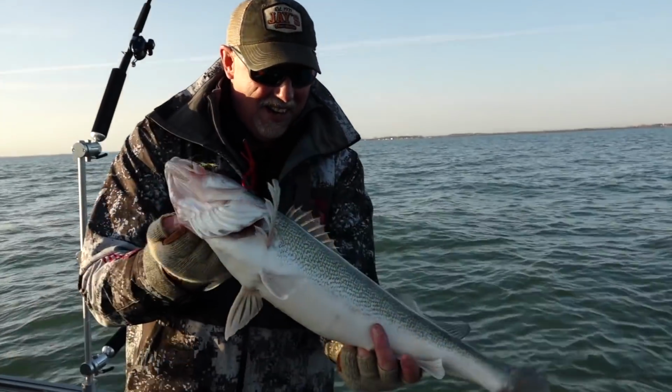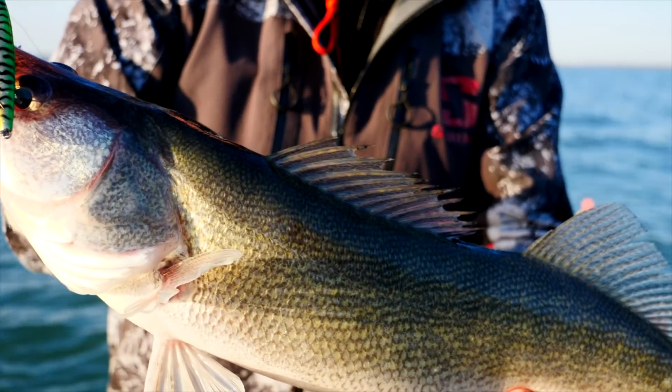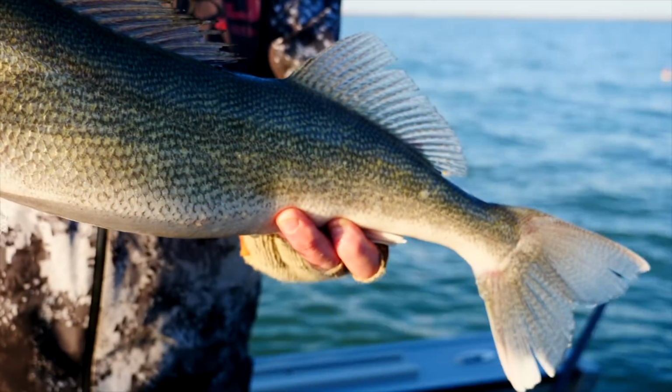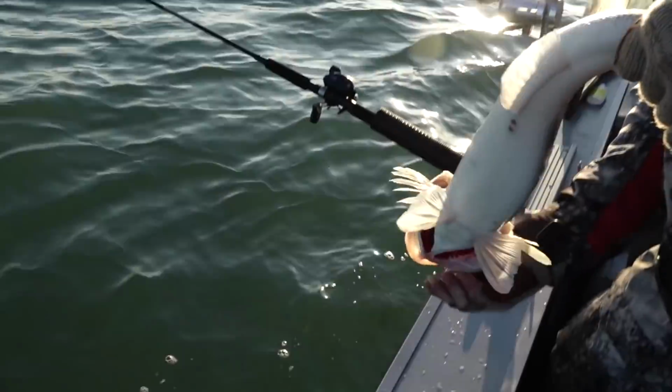That's a good start. My goodness. Look at that dorsal fin. Man, you gotta love Lake Erie walleyes, particularly in the spring. Well, this fish has got a lucky day. He gets to go back and swim again.